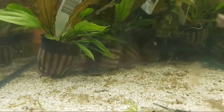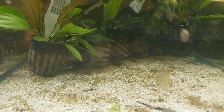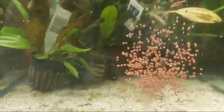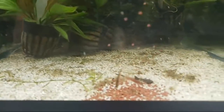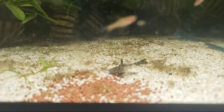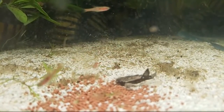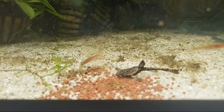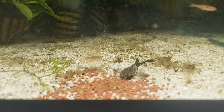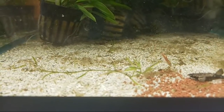So, anyways, I'm gonna drop in this pellet food, and a lot of it apparently. Whoops. All right. There you go. Your Bosemani were breeding this morning. That's pretty sweet. Come on.